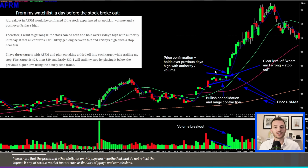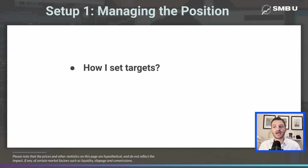So all of the boxes were ticked, as I previously went over. All of the boxes for the swing opportunity had been ticked. Now that you have really a solid understanding and I would say certainly a clear foundation for this setup, from what I just went over and previously in the video, how exactly would I manage the setup across all aspects?